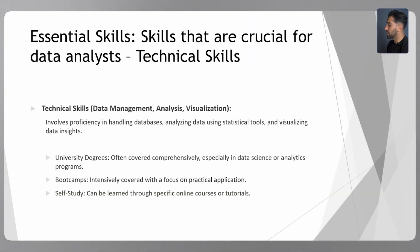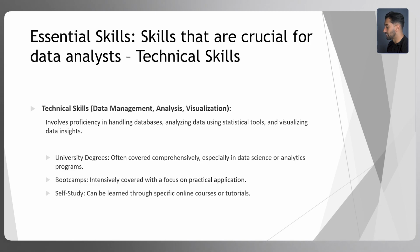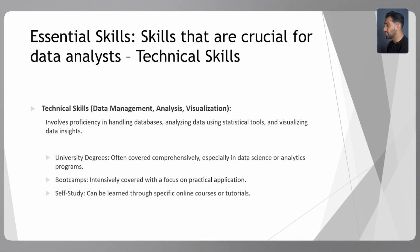If we then try to think about the type of skills that you need as a data analyst, and how those are covered in those three different types of learning pathways, let's start off with technical skills. I've written here: technical skills, data management, analysis, visualization. It involves proficiency in handling databases, analyzing data using statistical tools, and visualizing data insights. So it's quite a few different topics here, depending on what type of role you want.